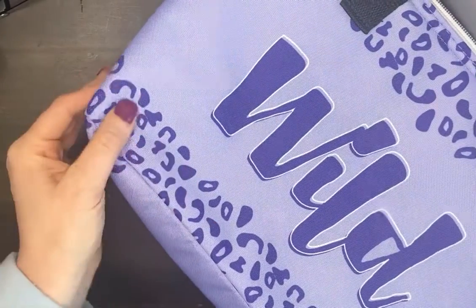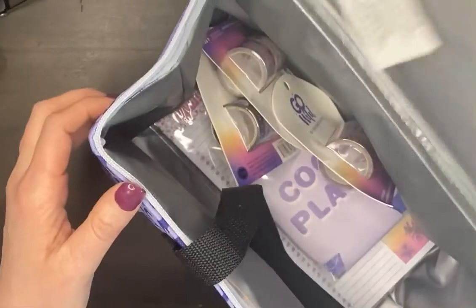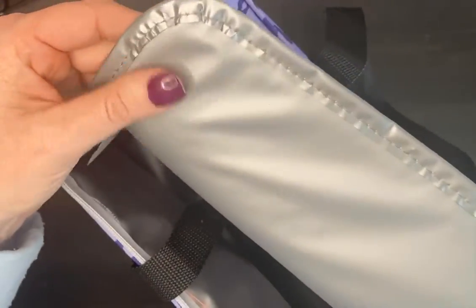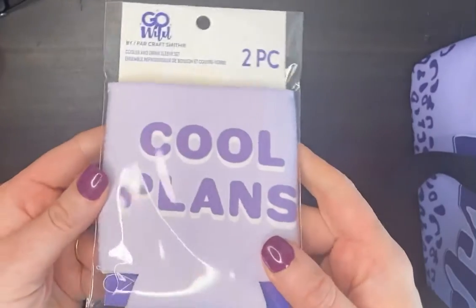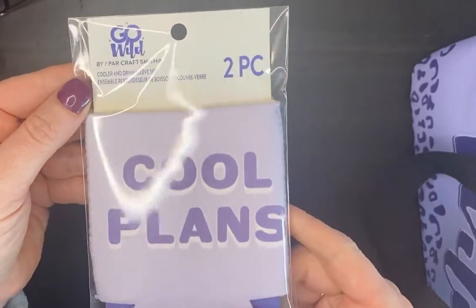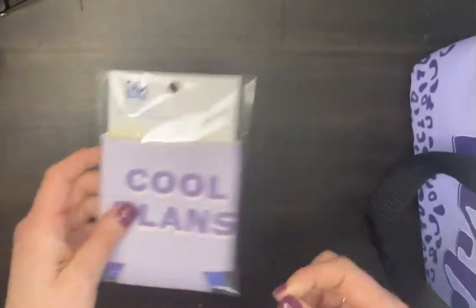First thing is this bag. It's an insulated cooler bag. It's cute. It's holding all my stuff right now. And this came with it, like a drink cozy. Cool plans.